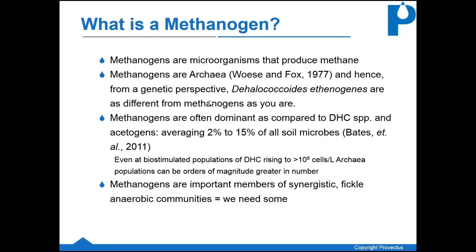In fact, the helicocoides are as genetically different as you are. That means, for example, certain antibiotics will work on certain organisms and won't touch other things. Antibiotics don't touch viruses. It's the same difference in terms of genetic makeup. Anything you do specifically to methanogens is not going to impact other organisms.